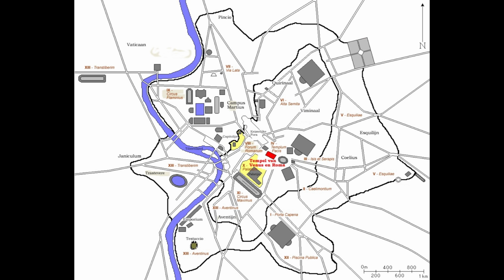The huge structure west of the Colosseum, which was built on a podium measuring about 145 by 100 meters, is the Temple of Venus and Roma. Here in the map it is marked in red. In the following, we want to take a closer look at this temple.